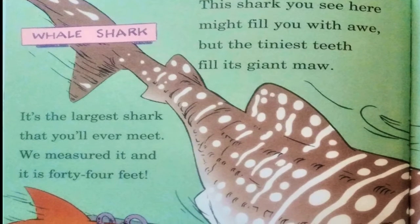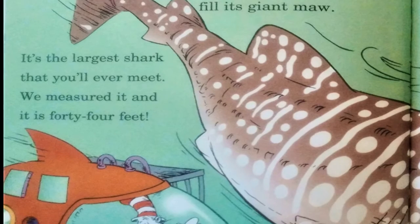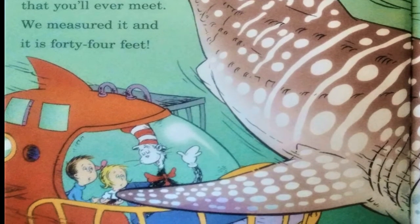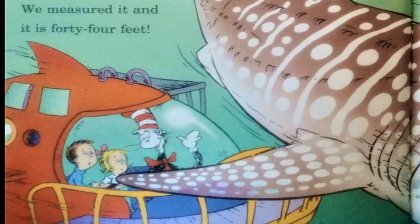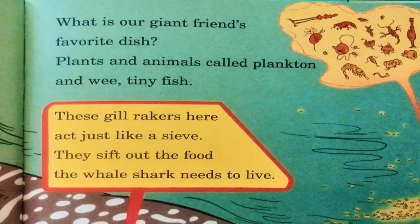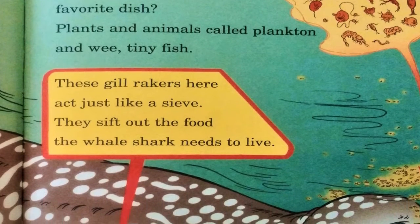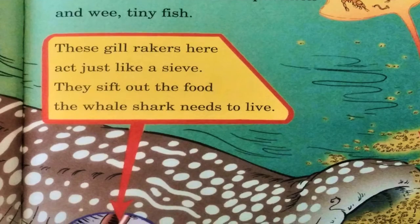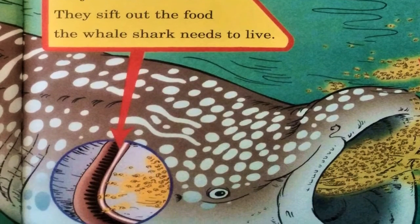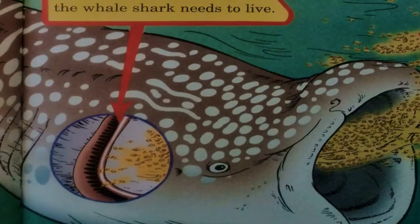The shark you see here might fill you with awe, but the tiniest teeth fill its giant maw. It's the largest shark that you'll ever meet. We measured it and it's 54 feet. What is our giant friend's favorite dish? Plants and animals called plankton, and wee tiny fish. These gill rakers here act just like a sieve. They sift out the food whale sharks need to live.